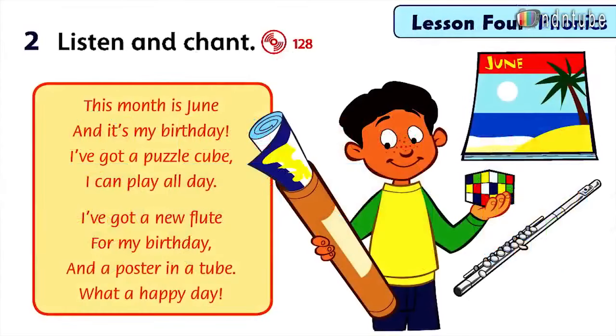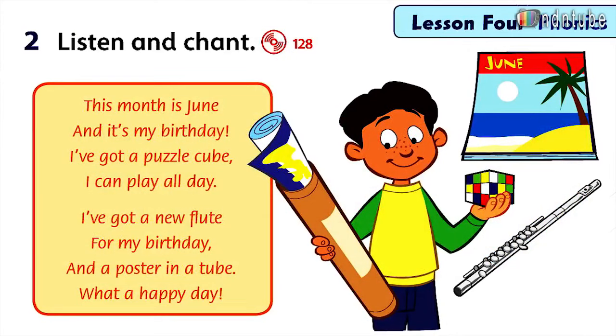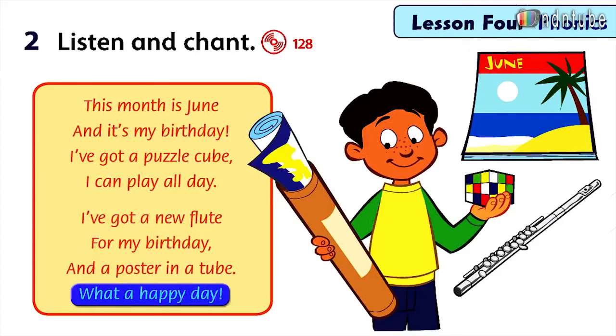Listening 128. Listen and chant. This month is June, and it's my birthday. I've got a puzzle cube. I can play all day. I've got a new flute for my birthday and a poster in a tube. What a happy day!